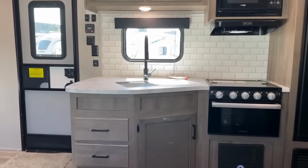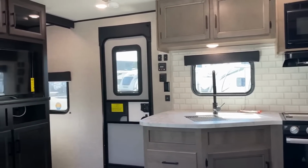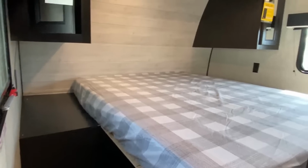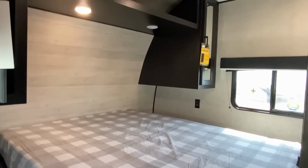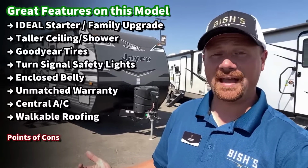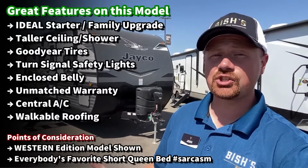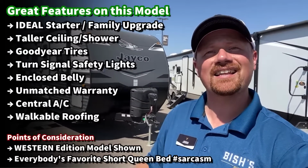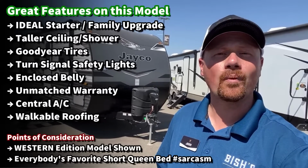There's a lot of features on this that don't read necessarily as entry level, but this is what Jayco would call their entry level product. It's got a lot of smart features in it. Now, it's not perfect. It's not without a couple hiccups. Like if you're tall like me, the bed's a little bit of a challenge because it is a short queen and I'm a tall nerd. So there's good with the bad, and that is the kind of stuff that I'm going to show you along the way in this video.